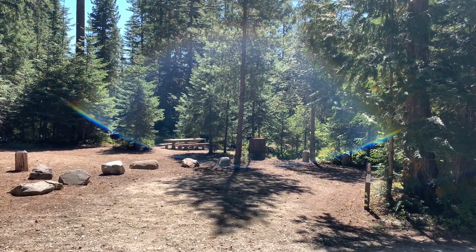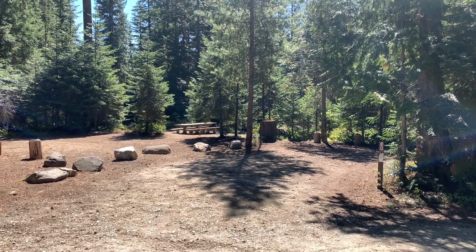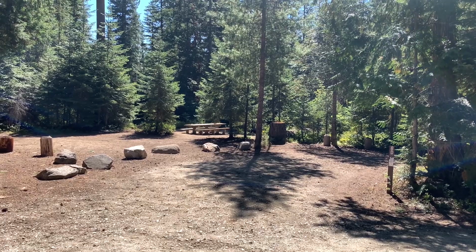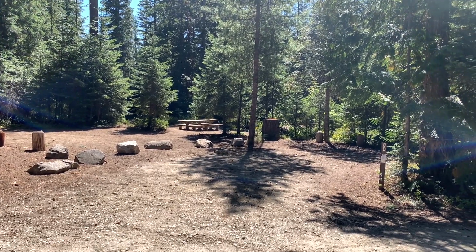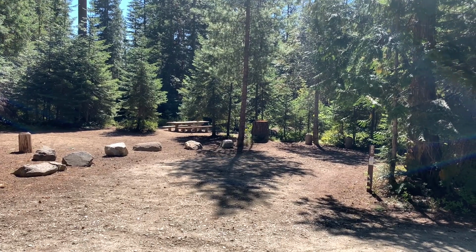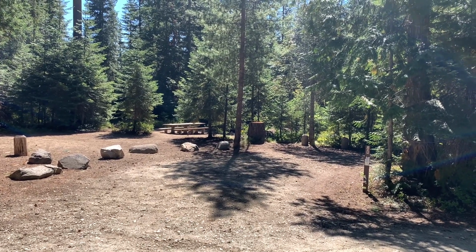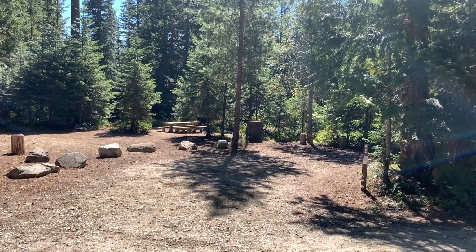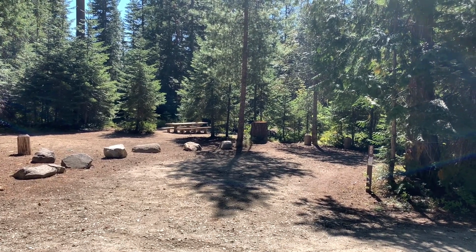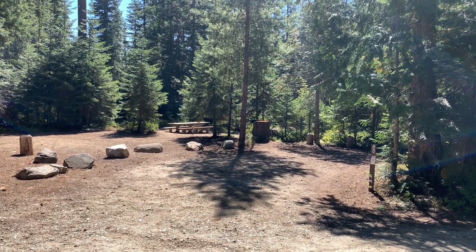My fifth wheel could probably even fit in there. I wouldn't bring my fifth wheel out these particular service roads. I haven't been out the other end yet. I came in from a different direction. But I'm leaning on the side that I would not bring my fifth wheel out here, although I have seen some larger rigs in this particular campground.